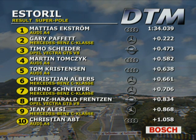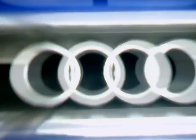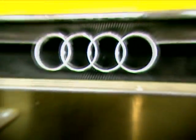So there is your top 10 starting positions. Ekstrom just edging out Gary Paffett, and a good third from Timo Scheider. So 3 different makes in the top 3 positions. One of those makes, of course, is Audi. It's an official team this year, and the 4 rings are behind the A4.